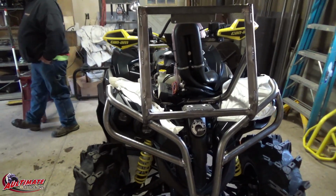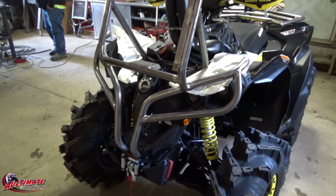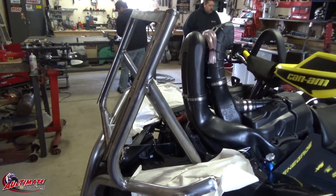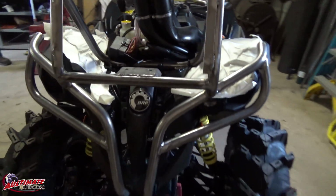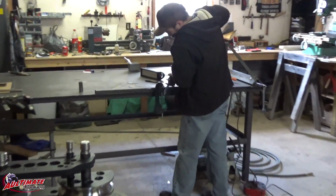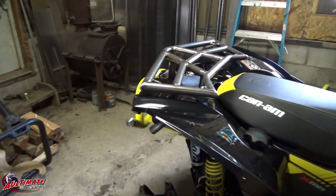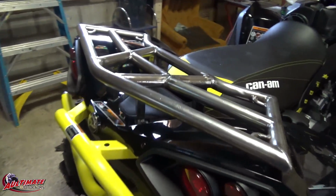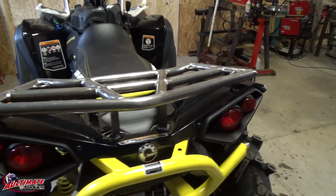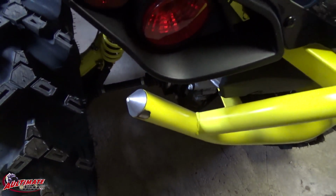Batteries. Brad kit. That thing looks sweet. That's Plateau Fabrications. That looks awesome. Picture your bumper. Bumper's got the rounded.